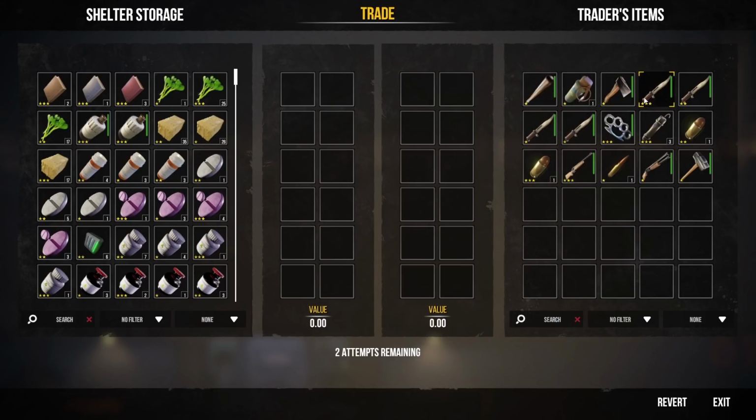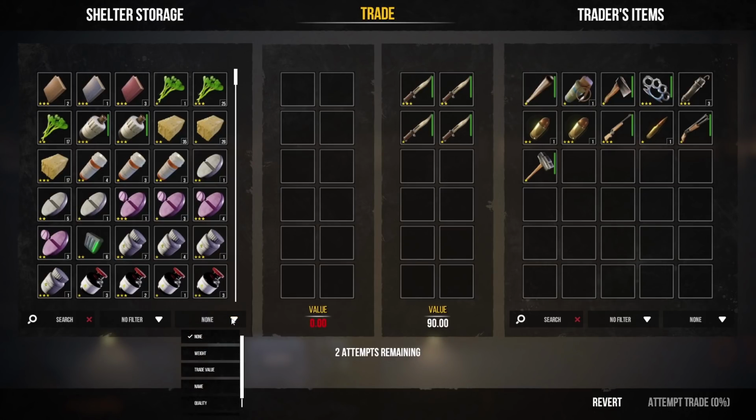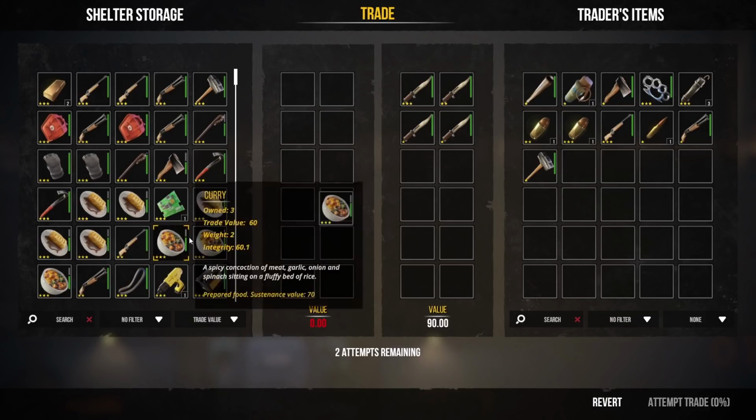It might be worth buying all the knives, because the knives produce lots of lovely tier 3 leather, which we could use to do some stuff. Although I don't know what we need tier 3 leather for anymore. Do you know what? We'll pick them up anyway, because why not? They have proven to be useful in the past. And it's only a trade value of 90. I think we can probably find some stuff for that.